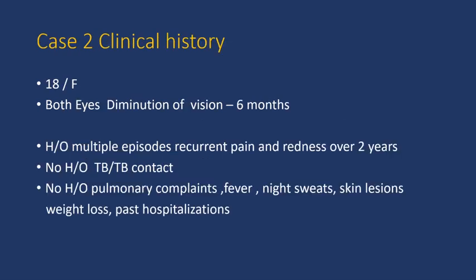The second case was of an 18-year-old female who came with diminution of vision of both eyes since 6 months. There was history of multiple episodes of recurrent pain and redness over a period of 2 years. There was no history of TB or TB contact. There was no history of any pulmonary complaints, fever, night sweats, skin lesions, weight loss, and past hospitalizations.